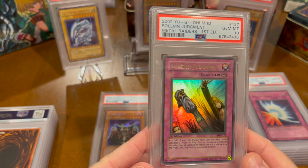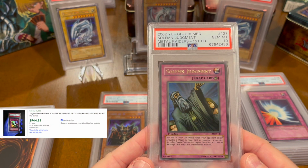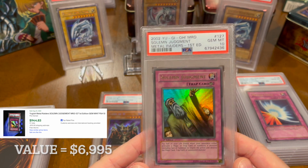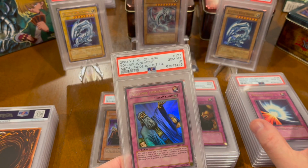Okay, Gem Mint 10, Solemn Judgement, Metal Raiders First Edition. So another ultra rare. This is kind of cool. It's a nice card. It actually looks a little faded too, just a little faded. I wish I had actually.